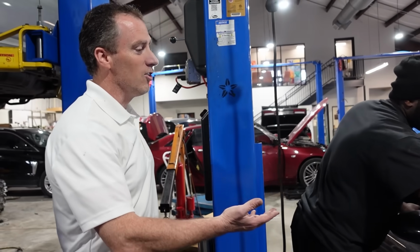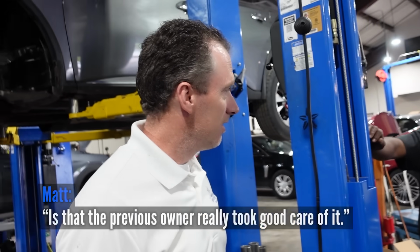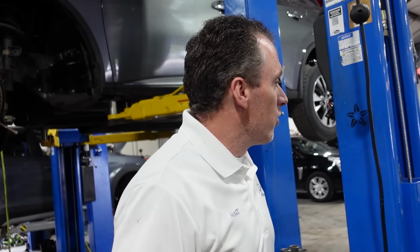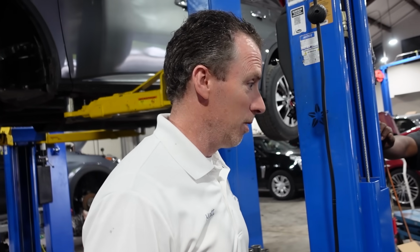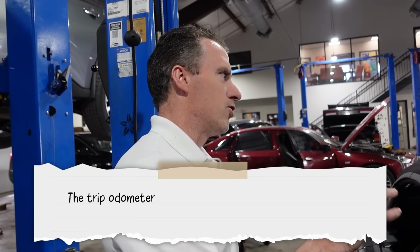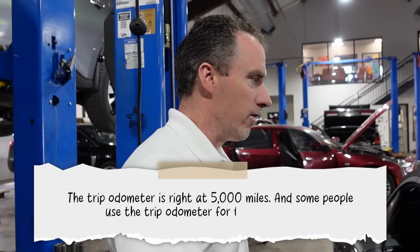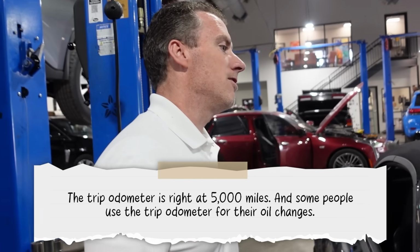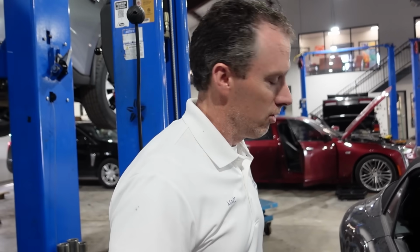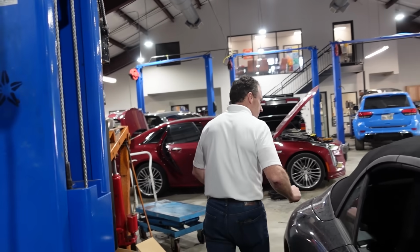I'll tell you, my impression is that the previous owner really took good care of it. Just looking at what you can see with your eyes, it looks like the thing's been maintained perfect. If it's any indicator, the trip odometer's right at 5,000 miles, and some people use the trip odometer for their oil changes. So if that's the case, it's probably gonna need an oil change. Otherwise, hopefully we're good to roll. All right, well, let's see how it goes.